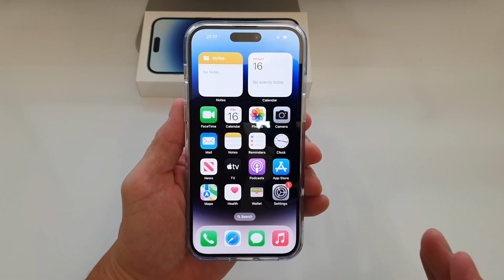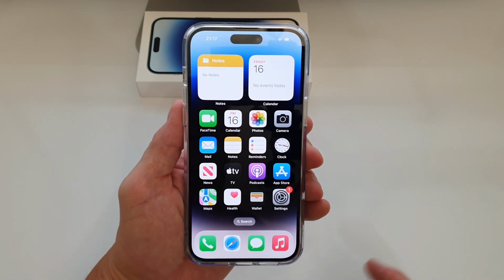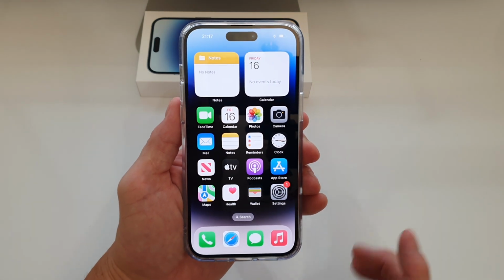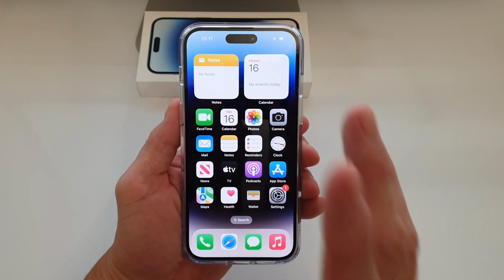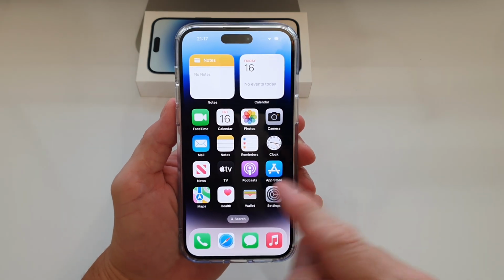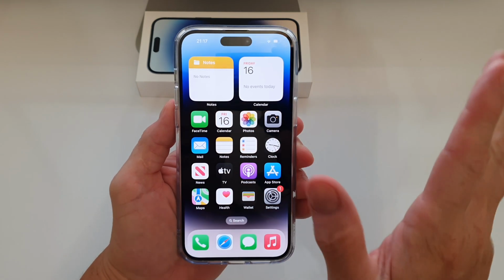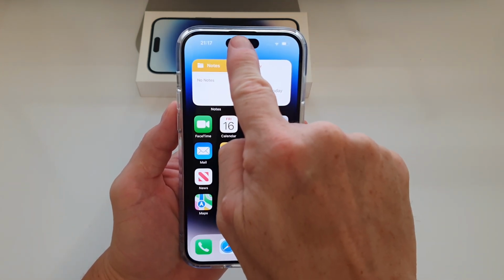Right, let's now take a look at one of the other new features, and that is the Dynamic Island. Now, I've got to say, every time I say that, it makes me cringe. Whoever thought of that as a name for it, I don't know how they got paid for naming it that. But anyway, so this is the Dynamic Island up the top.